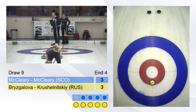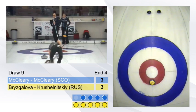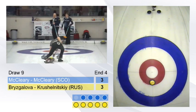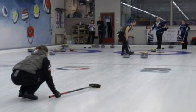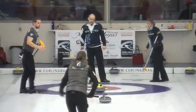So you can see Russia takes an effort to approach. She starts sweeping, he steps in and works really hard to get that in there, and she stays and calls the line. They each take a roll.